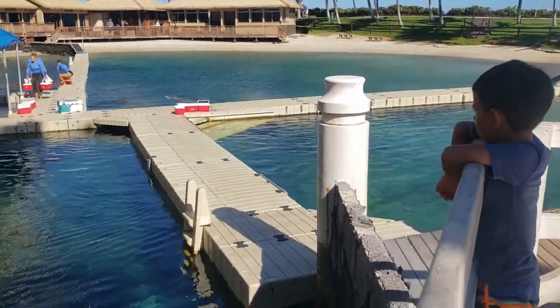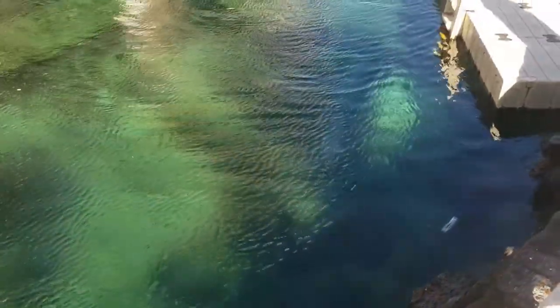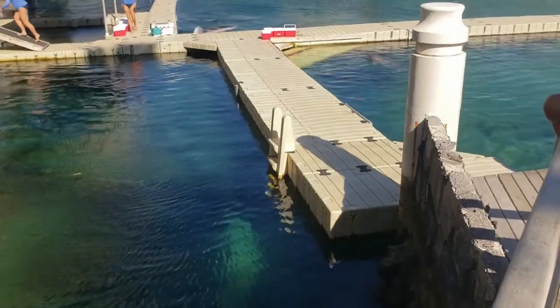You think they can jump up really high? Look at this guy upside down. Yeah, I think they can do tricks. This is where they do the show, Kainoa.